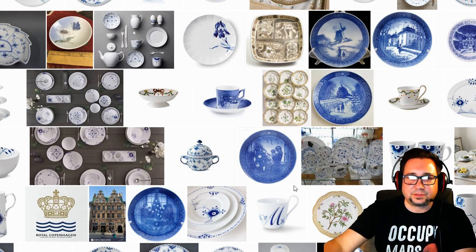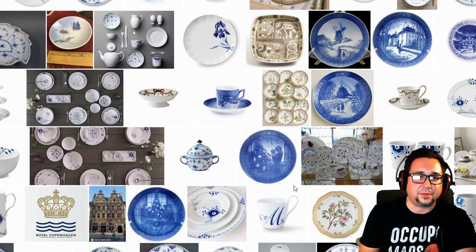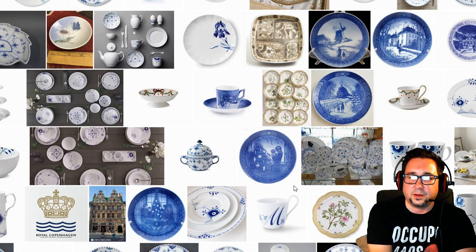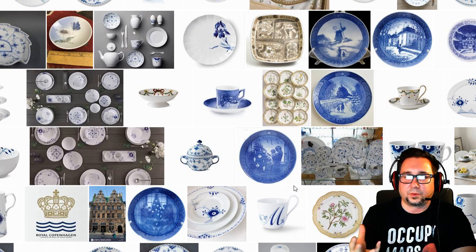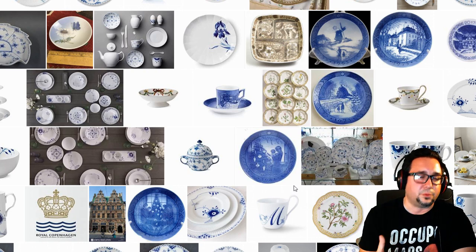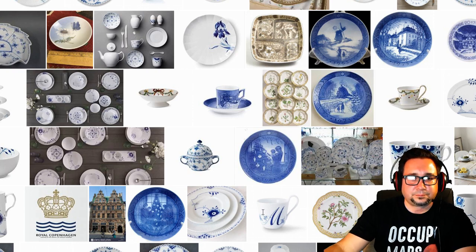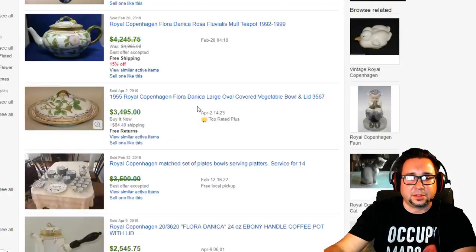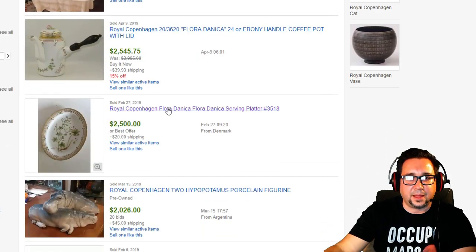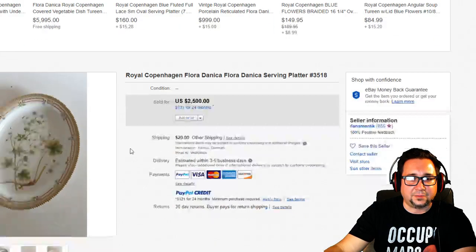So let's talk about the patterns. As we can see here, the blue and white pattern that it is most famously known for kind of looks like it comes from the origins of Asia, from China during the Ming dynasties. The Flora Danica pattern, which if we go to eBay, looks like this. It's going to have like a flora with a gold kind of trim.